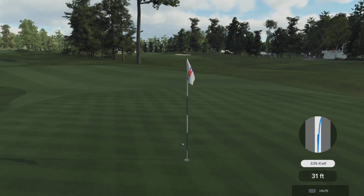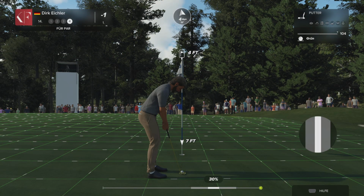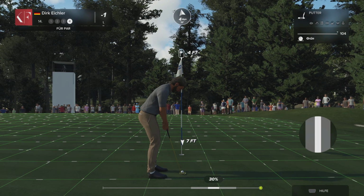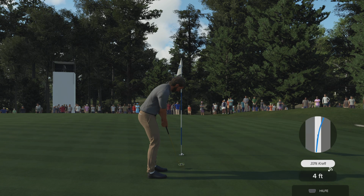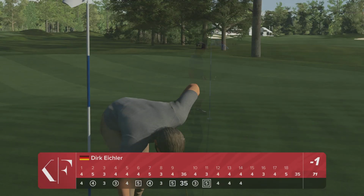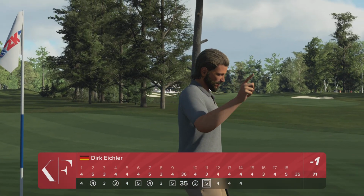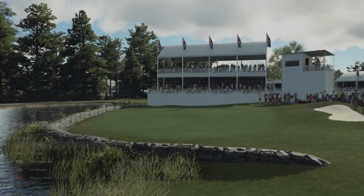Was on a good line. Well, that's a bit disappointing. Putting for a par now. That's well holed. He sits in first position.